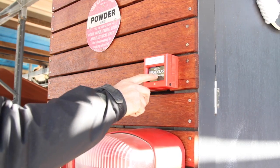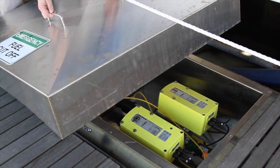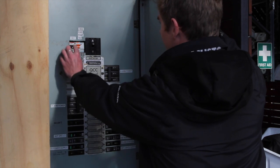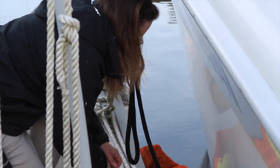Usually we start by isolating the source of the spill by using emergency shut-off valves and switches. If there's petrol involved, we need to isolate the electrical supply to the marina at the main switchboard, call the fire service and evacuate the site. If the source is not immediately obvious, then isolate underground fuel tanks or any other potential contamination source until you're sure. Generally speaking, we categorise spills into three sizes.